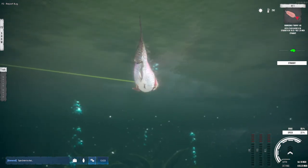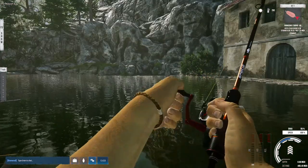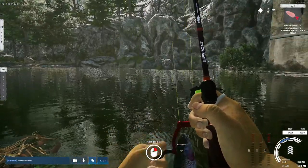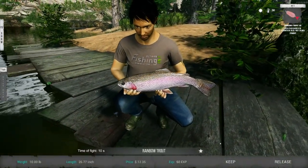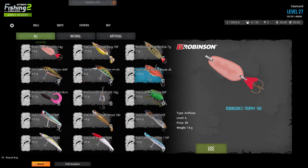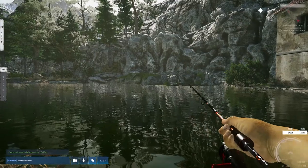Another rainbow. Oh, there it is. Saw him zip by. 10 pounds, okay. Huh. Go down one to this gold one. See if it makes much of a difference.